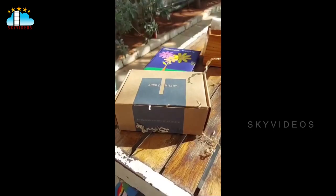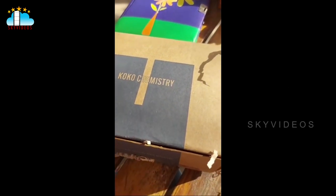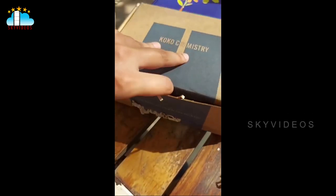Hey everyone. Today I'm going to show you some lovely gifts that I received from Cookie Chemistry in this beautiful box. So let's open the box and see what's inside. Cookie Chemistry. What have we got inside? Sorry. Just open it.